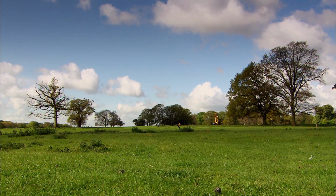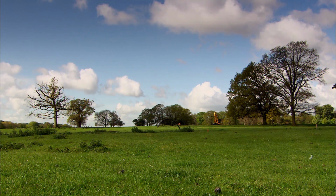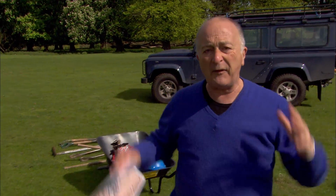Beginning of day 2 here at Belton Park in Lincolnshire, and the good news is the sun's shining. But the bad news is that the World War I machine gunnery training camp that we've been looking for is proving surprisingly hard to find, which is odd given that it's only about 100 years old. But the word the archaeologists were using yesterday was ephemeral. In other words, most of the buildings were made of wood.